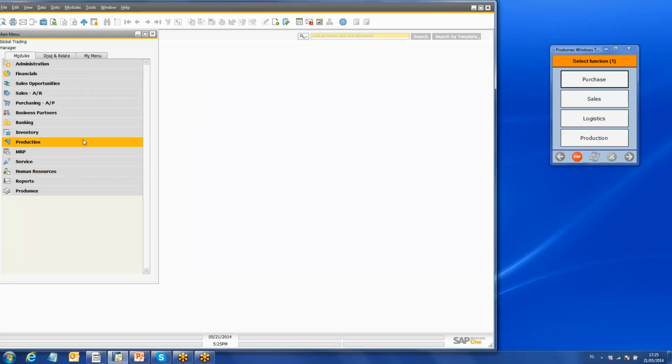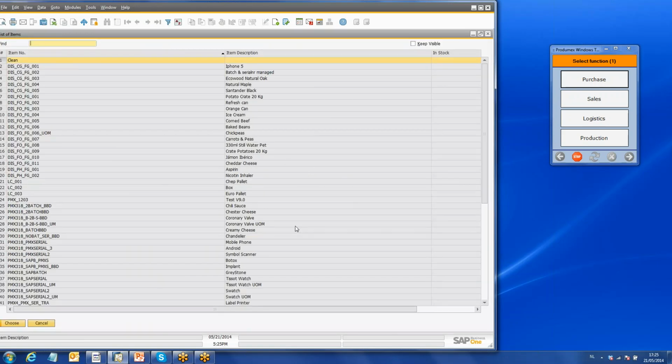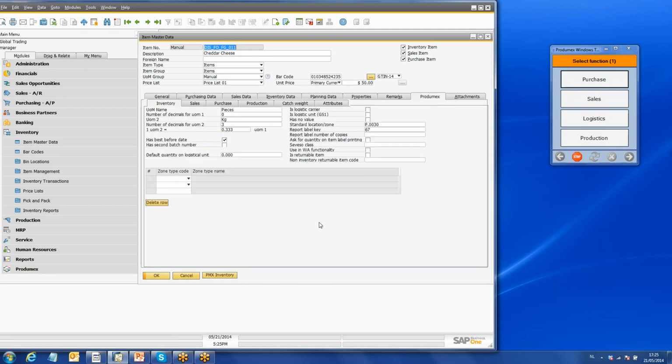Now, the other thing that I wanted to show you is the extensions that we have created for the item master data in SAP Business One. So if we look for a specific item master, we can have here a cheddar cheese, where you have the normal SAP Business One data that can be registered, but where there's also a specific PDMX tab. And that tab allows to specify a number of characteristics for specific processes.